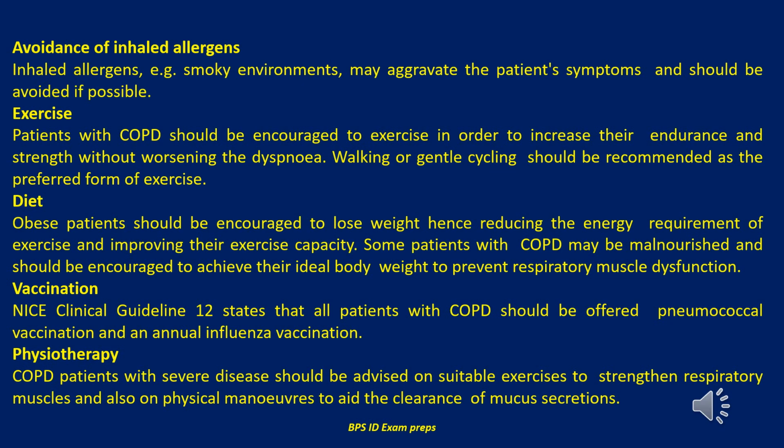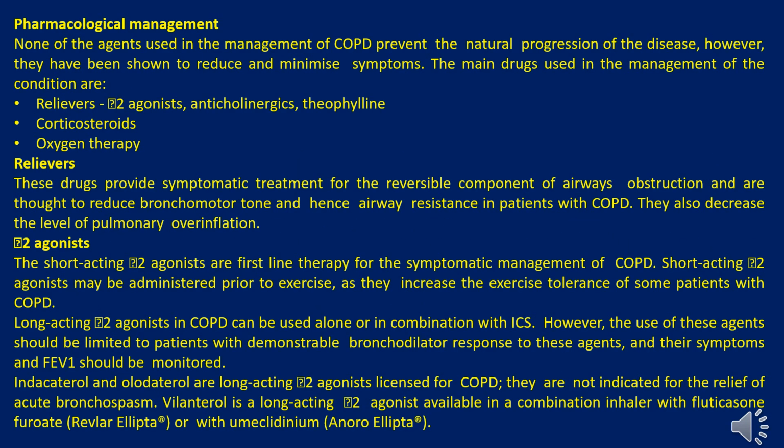Regarding physiotherapy, COPD patients with severe disease should be advised on suitable exercises to strengthen respiratory muscles and also on physical maneuvers to aid the clearance of mucus secretions. Next we will discuss the pharmacological management of COPD. None of the agents used in the management of COPD prevent the natural progression of the disease, however, they have been shown to reduce and minimize symptoms.